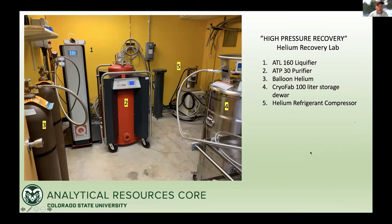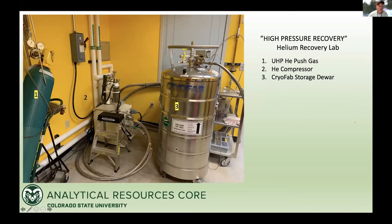This is real and live. Here you see the purifier, number one. Number two is the actual ATL, 160 liter capacity, and we get production up to 30 liters per day, believe it or not. There's a helium compressor. There is a cartridge for removing water vapor from the helium stream. These are tanks we would purchase from our gas supplier, so balloon grade helium, and then we have a storage tank. Another view of the same thing over here.